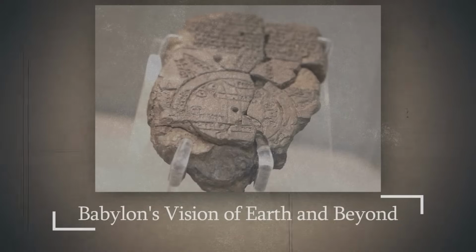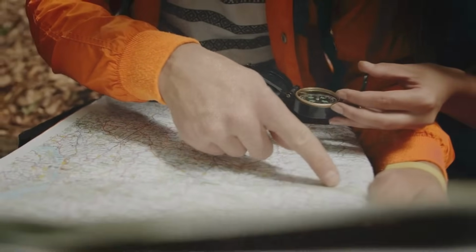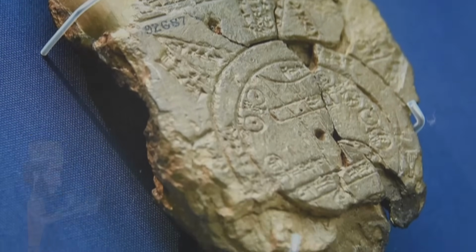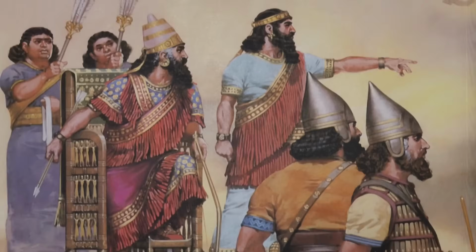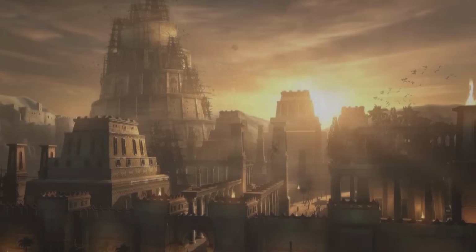Babylon's vision of Earth and beyond. The Babylonian world map, or Imago Mundi, is one of the oldest known maps, dating back to around the 8th century BC. The clay tablet depicts the ancient Babylonians' view of the Earth. The center of the map depicts Babylon, located on the Euphrates River.